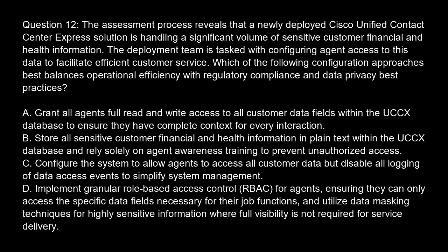The assessment process reveals that a newly deployed Cisco Unified Contact Center Express solution is handling a significant volume of sensitive customer financial and health information. The deployment team is tasked with configuring agent access to this data to facilitate efficient customer service. Which of the following configuration approaches best balances operational efficiency with regulatory compliance and data privacy best practices?